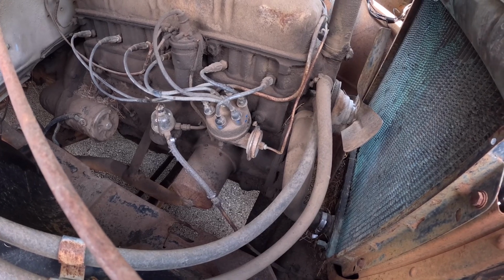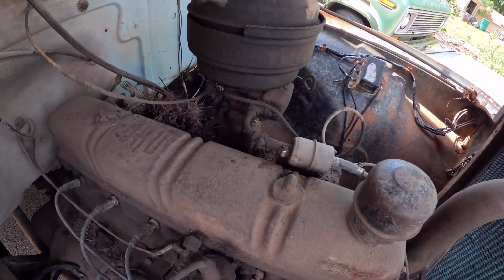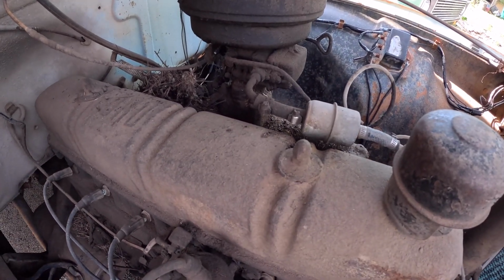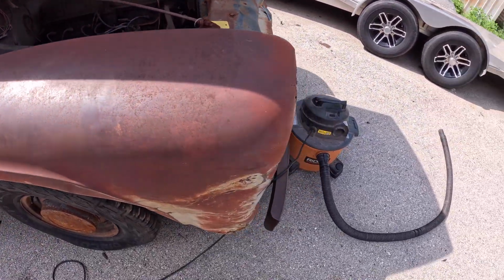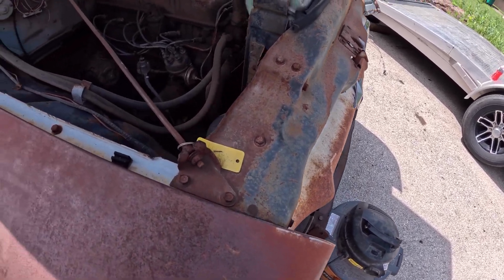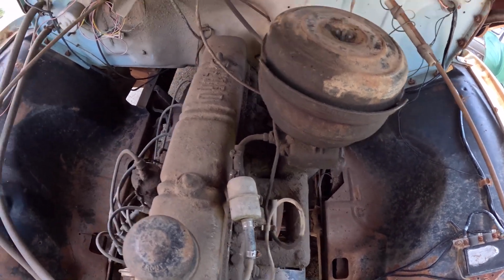Well, for starters, I'm gonna try to clean up this rat's nest that's on top of the intake. I already disposed of the raccoon poop. Got my shop vac out, so I'm gonna do some cleaning for a little bit here. All right, that's a little better.